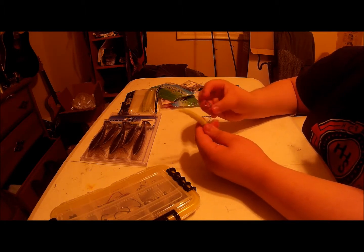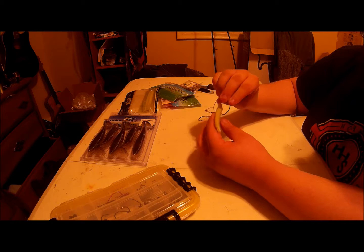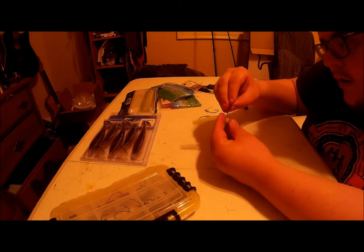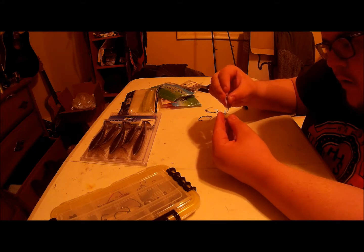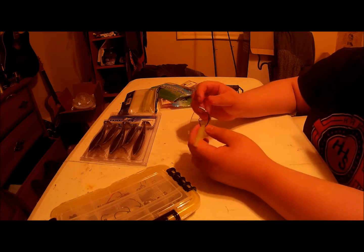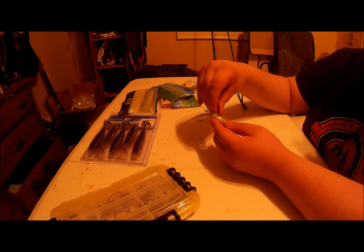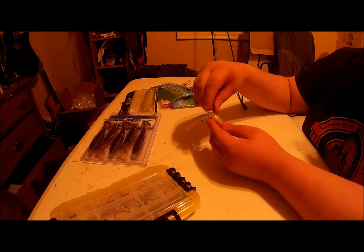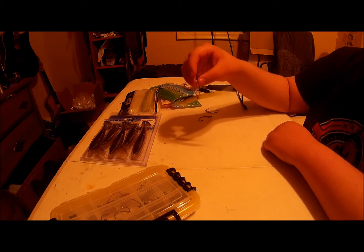And so you're going to find that X you made with the hook. Then put it right down the middle of the hook. So basically, you're not even really rigging the worm itself. You're just putting it into the bands, making sure that the bands are holding still.